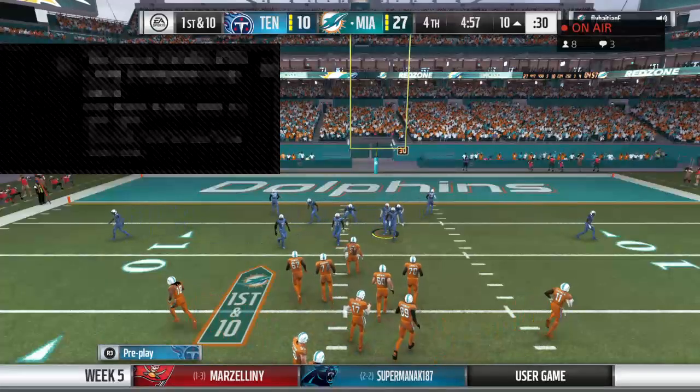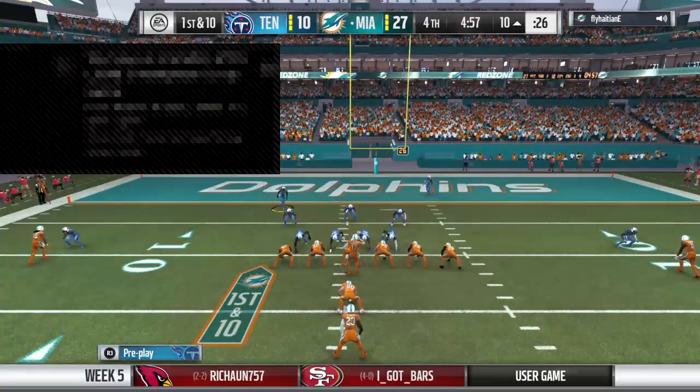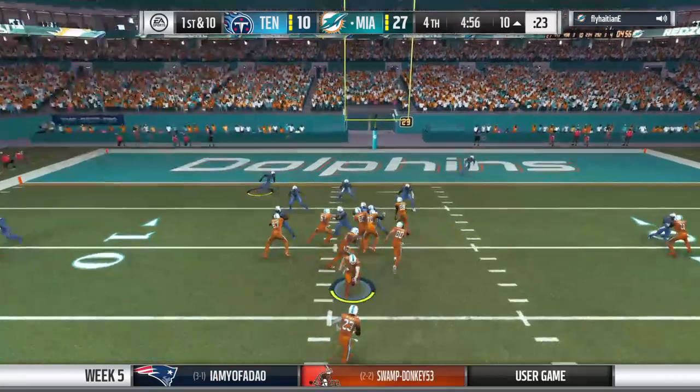And the interception thrown in the red zone last time. We'll see if they can rebound. I just have to think the last thing he said as they went back out there was, don't do that again. What do you think?